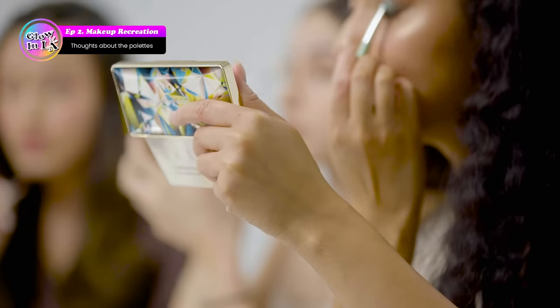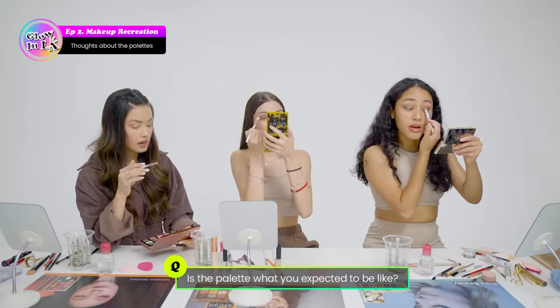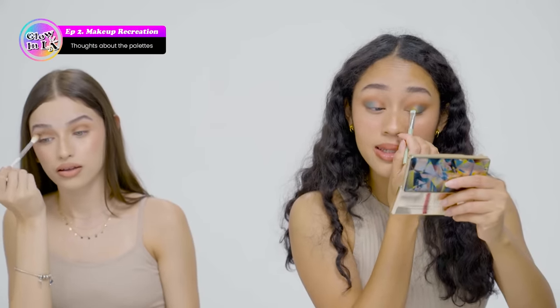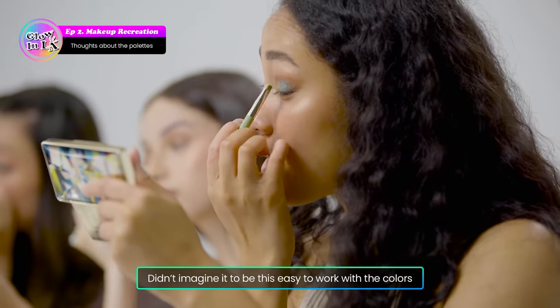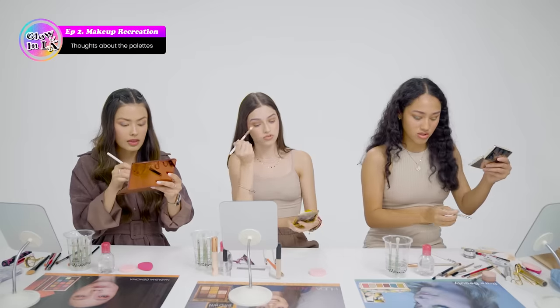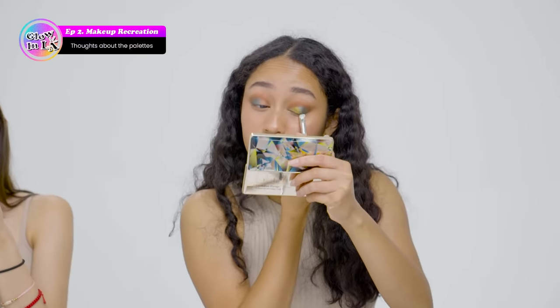Now, Jada, since that's the first time you're using that palette, is that what you were expecting when it comes to Rare Beauty? I don't know what I was expecting, but I don't think I was expecting it to be this easy to work with the colors, because even with color palettes, I just want to stray away from anything glitter because it just falls off or it doesn't look good. But this is really nice, like metallic-y.